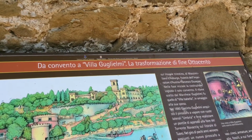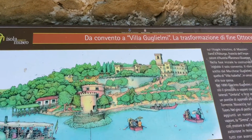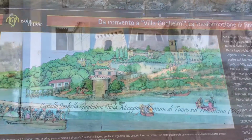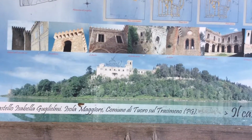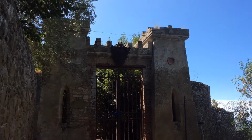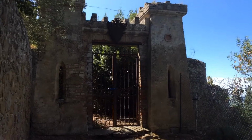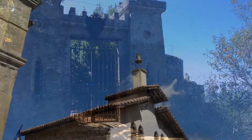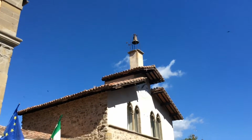There used to be a grand villa on the island, but they are trying to renovate it and it's not safe at the moment to look. And there was also a castle. That must have been magnificent. Do you remember seeing it as we were approaching the island? The gates were closed here, so you can't actually go in.